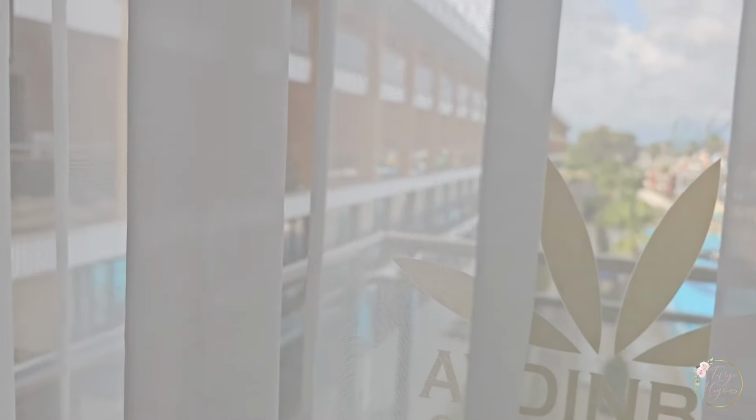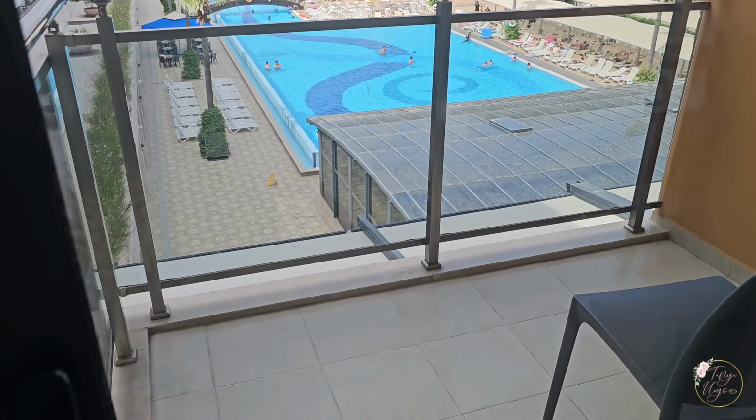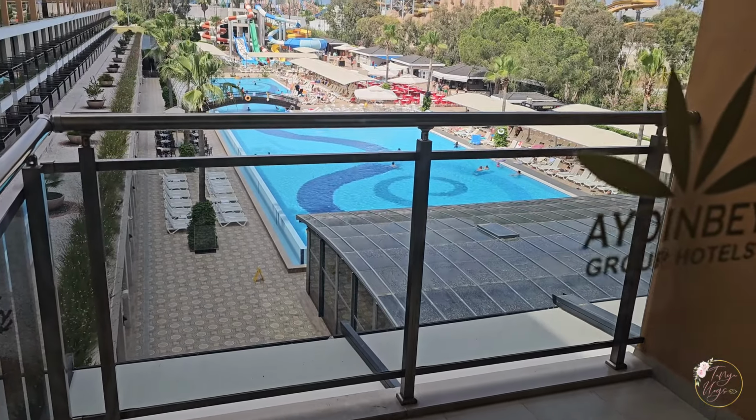And then this is the balcony and the view. So we opted for a pool view room. And my nephew and his family, they have two rooms along there somewhere. I'm just worried if they're in the balcony, they can see me. And then this is the balcony view. Lovely balcony. We're in the corner and got a lovely view.